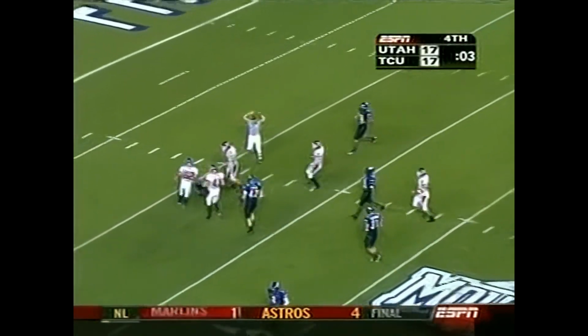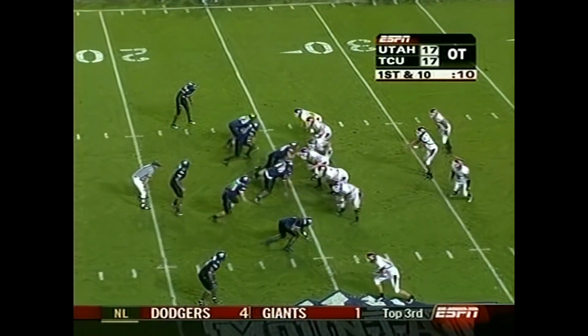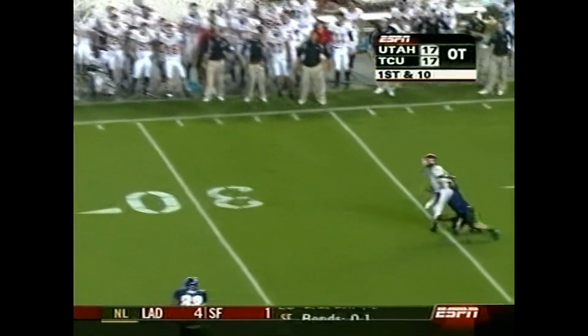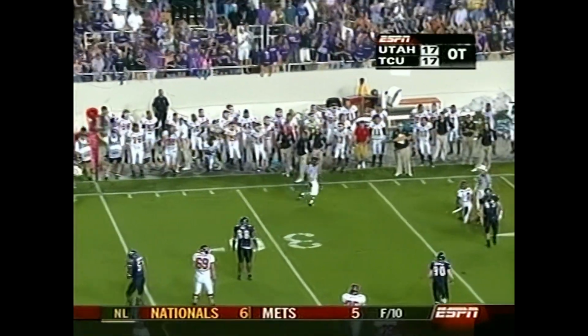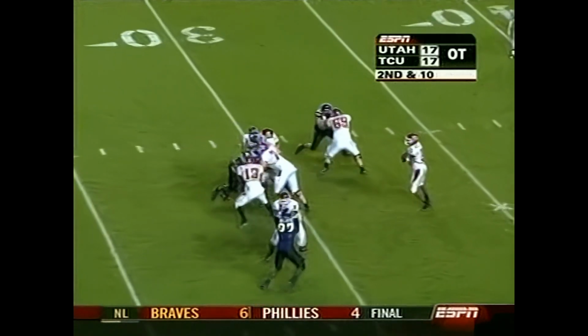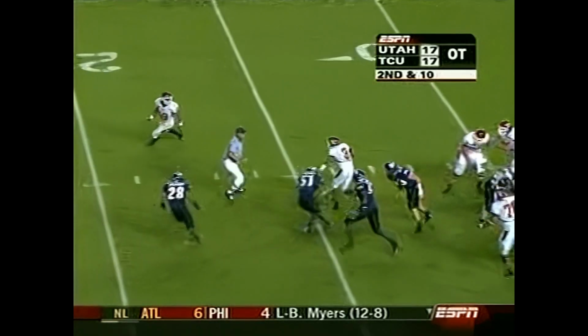And he gets it. Back to the 8. 1st down for Brian Johnson as overtime begins. He is pressured. He threw it away. If that ball didn't cross the line of scrimmage, that would be intentional grounding. I think it went out of bounds about the 28. Johnson, lots of time against the three-man rush, but nobody was open.